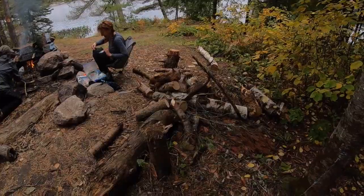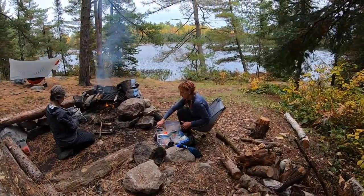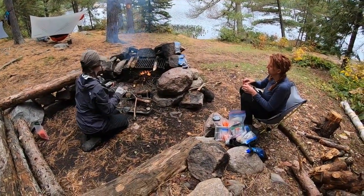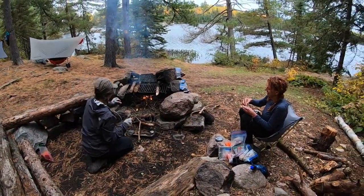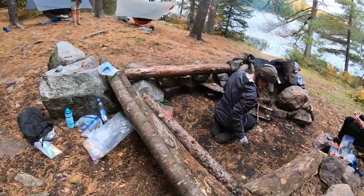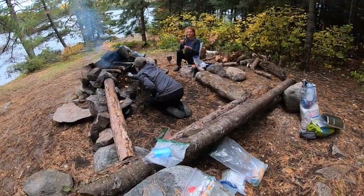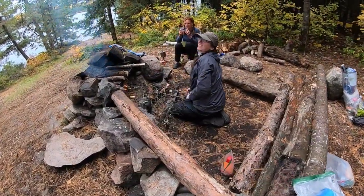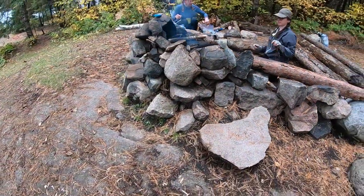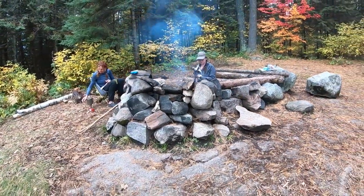Chalet. It's got a lot of wood here already, and the gals are building a fire, which makes me very happy because I have been hiking in my undies all day because my pants are still wet from yesterday. They're hanging up, and so it'll be really nice to warm up. And Andrea's really killing it with the fire. Nice. I know. And look at this beautiful fire pit. Like, this is legit. This is really cool.